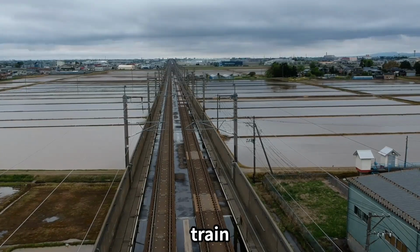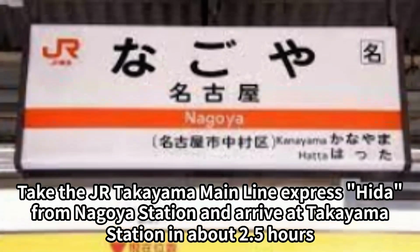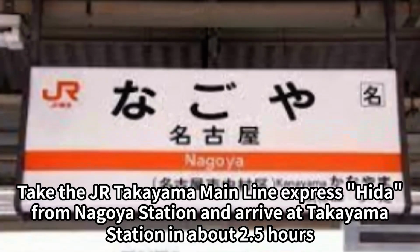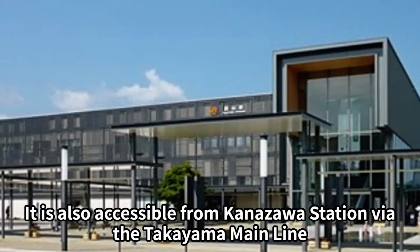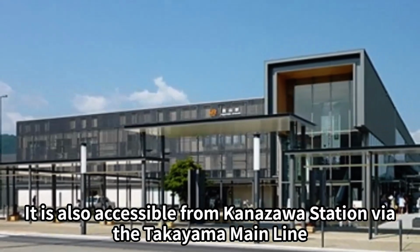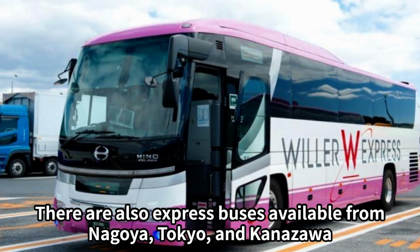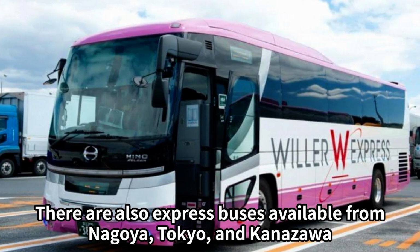Access. Train. Take the JR Takayama Main Line Limited Express Hida from Nagoya Station and arrive at Takayama Station in about 2.5 hours. It is also accessible from Kanazawa Station via the Takayama Main Line. Bus. There are also express buses available from Nagoya, Tokyo, and Kanazawa.